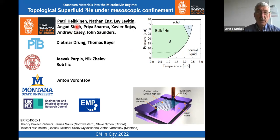So first up, I'd like to acknowledge the three people underlined here who are full-time in the lab and are instrumental in getting these experiments done, getting the nanofabrication done, and a lot of work on the analysis. So this work is really due to them. Angad Singh, who's just departed recently to Oxford, contributed to the nanofabrication. Andrew Casey is involved quite a lot in hands-on stuff in the lab as well. Priya Sharma is an expert on quasi-classical theory and is local, so that's very handy.